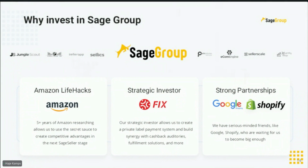And so here I'm curious what the logos across the top are. And I think those are actually the competitor logos. It's very strange to put competitor logos on a slide that is trying to convince people to invest in you. Because I see Jungle Scout here and Celix and SellerApp. And now I'm curious why these other competitors weren't on the competition slide.